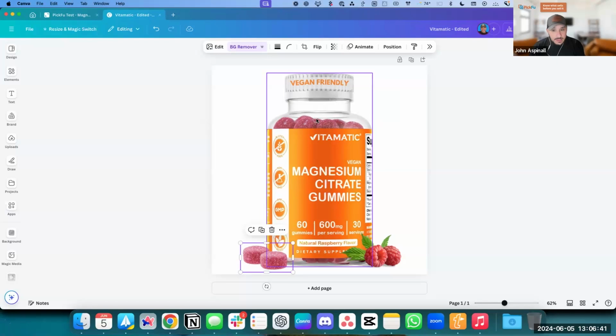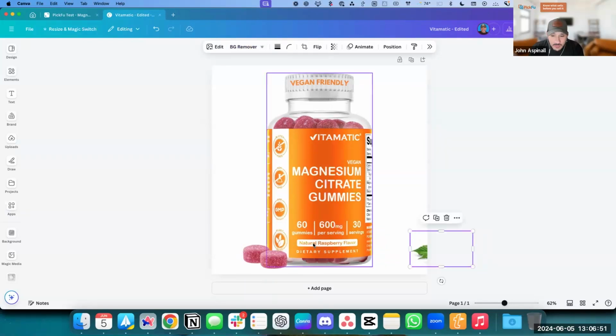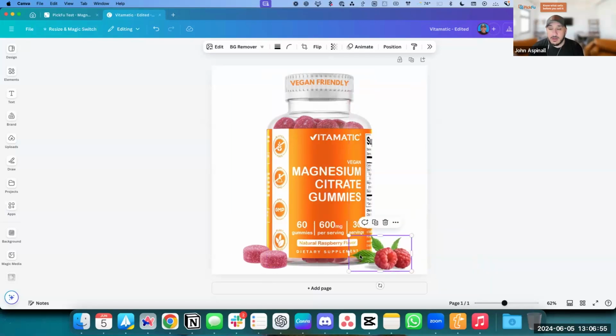Even though the bottle's clear, people want to see how big it is, but then flavor is the biggest thing. So if I took this away, would you guys know what flavor it is? Probably not. You'd have to sit here and read. No one's really reading on Amazon. But if you have it here, I clearly know that that's a raspberry flavor, which is good for ads because if I love raspberry, I'm clicking on it and I'm probably going to convert. If I don't love raspberry, I'm not going to click on it and you don't have any wasted ad spend. Your ACoS is not going to go up, your TACoS is not going to go up.